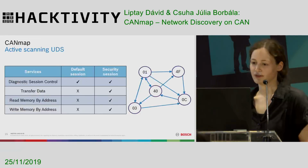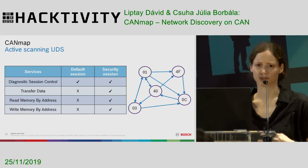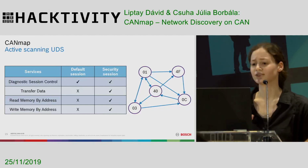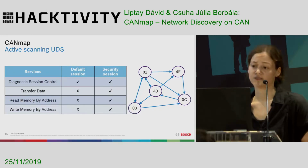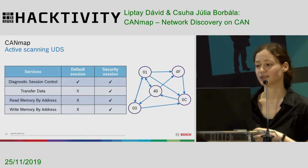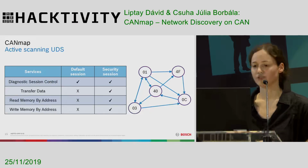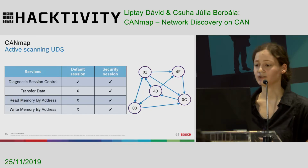After gathering the active addresses on the network, we can examine them one by one. When I say the word session, probably something else comes to your mind, for example session hijacking, but it's completely different. In case of UDS, sessions are states in which the devices can be put, and they define which services are usable on the device at the moment. By entering each session, we check which are available. With this method, we can build a directed graph, as you can see in the picture, where every number refers to a different session mode.